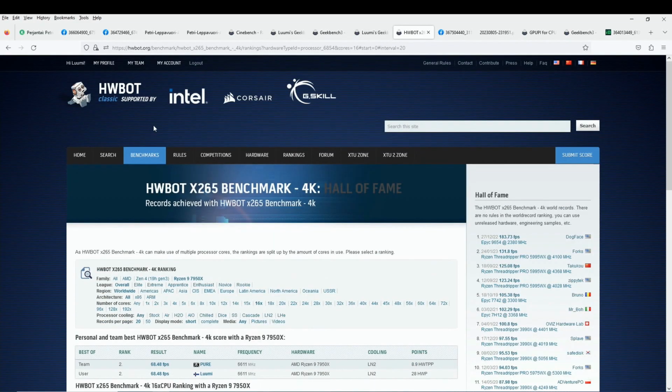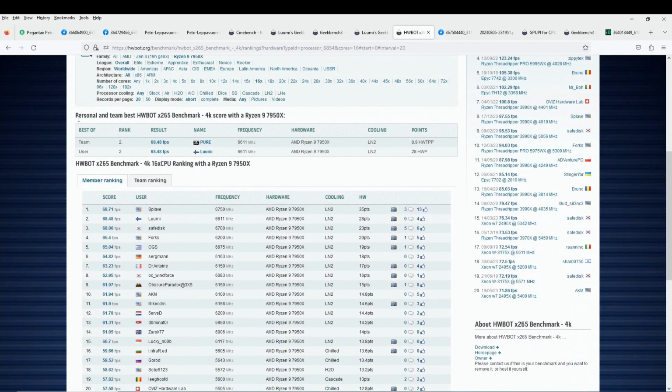Then the X265 4K was very interesting. I managed to get the efficiency issues solved, so I got the score much higher. At the event my score was only like 63 or 64 FPS. Now I got the FPS up to 68.5-ish. And look, I have the rank 2 score, which was very easy to get, at only 6.61.